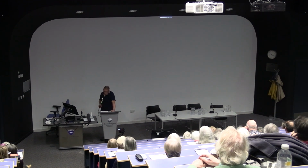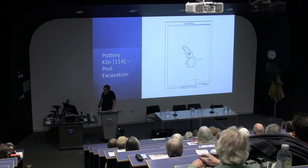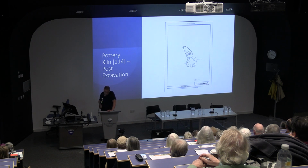No evidence of stone construction was observed within the firing chamber. Back a bit. But you can see it had a single flue, a stoke hole, which is at the top, and there are kiln props, we think. They're not very nice, but they are positioned in the right place.